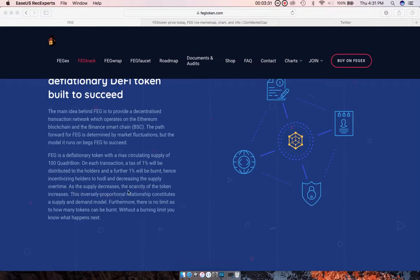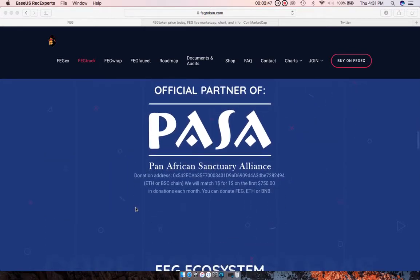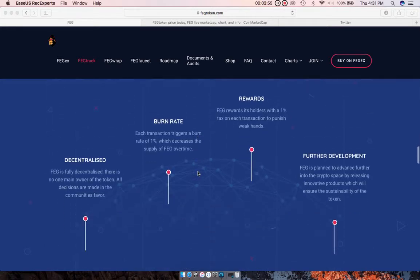As the supply decreases, the scarcity of the token increases. The inversely proportional relationship constitutes a supply and demand model. Furthermore, there is no limit as to how many tokens can be burnt. Without a burning limit, you know what happens next, okay? So, they have an official partner with PASA, Pan-African Sanctuary Alliance, okay? And you can donate here or whatever. You can go check out their website and all of that.